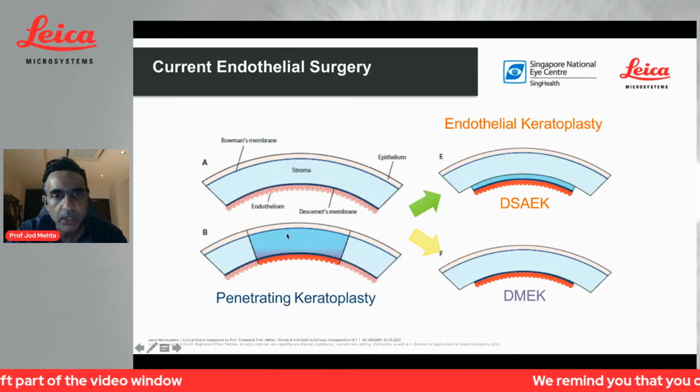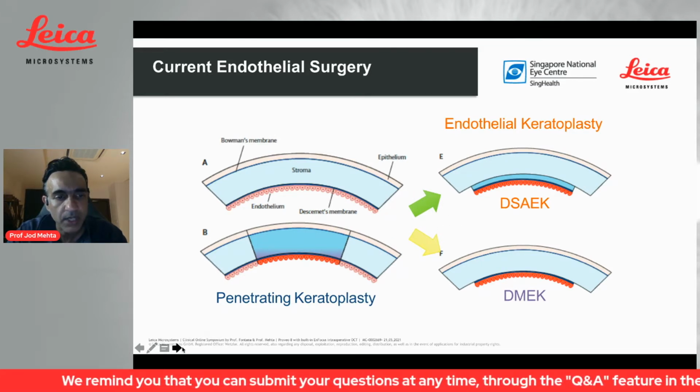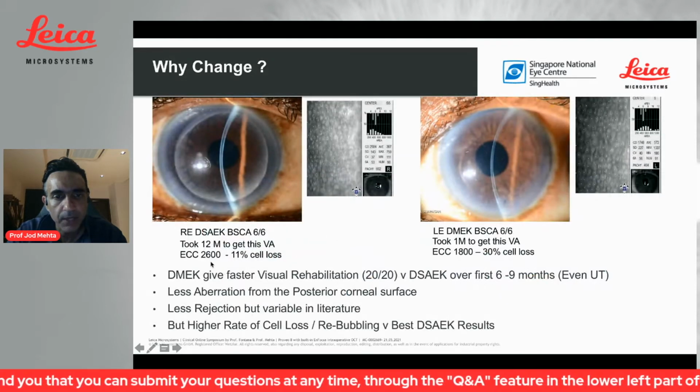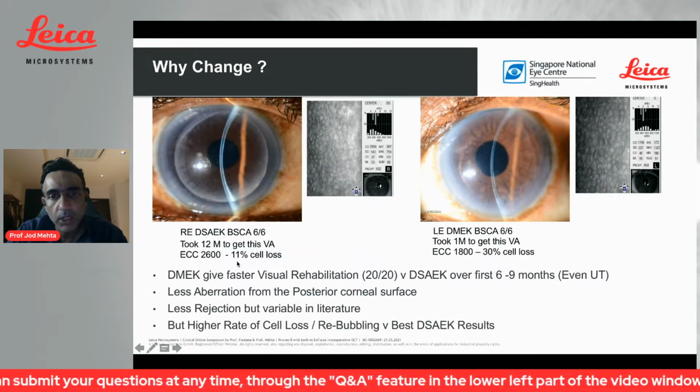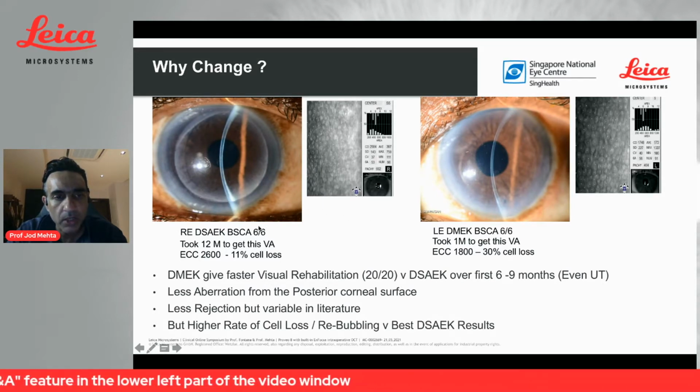So Luigi has basically talked about the overall scheme of going from penetrating keratoplasty to endothelial keratoplasty, either in the form of DSEK or DMEK itself. And the reason why everyone is changing to try to do DMEK is shown in this example here, two of my patients. On the right eye, the patient sees quite well.